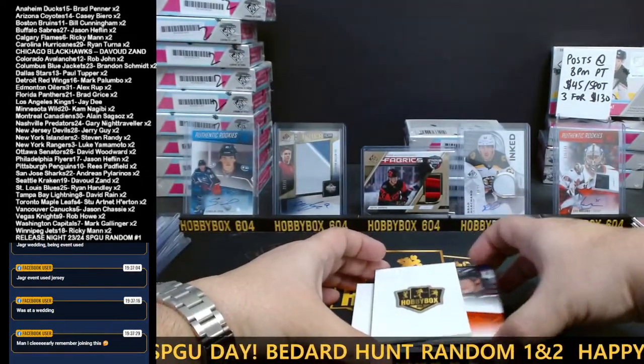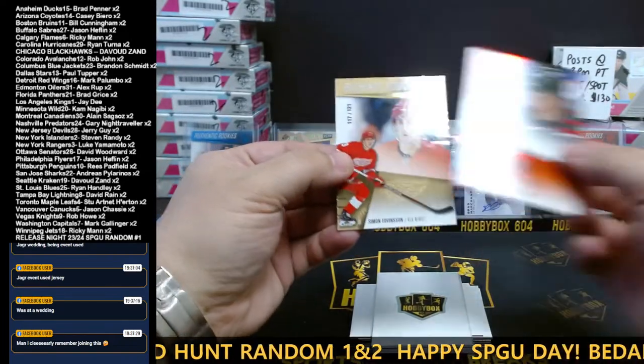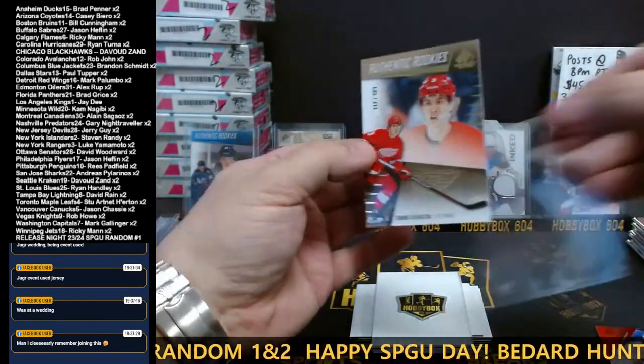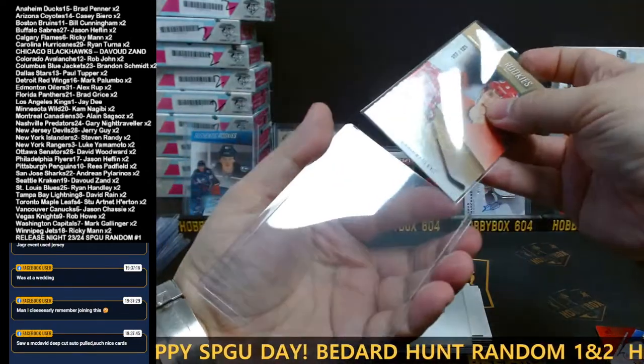All right, we're going to take the two here. Arthur Kaliyev, number to 225 for the LA Kings. And we have a gold rookie of Simon Edvinsson going out to the Detroit Red Wings.